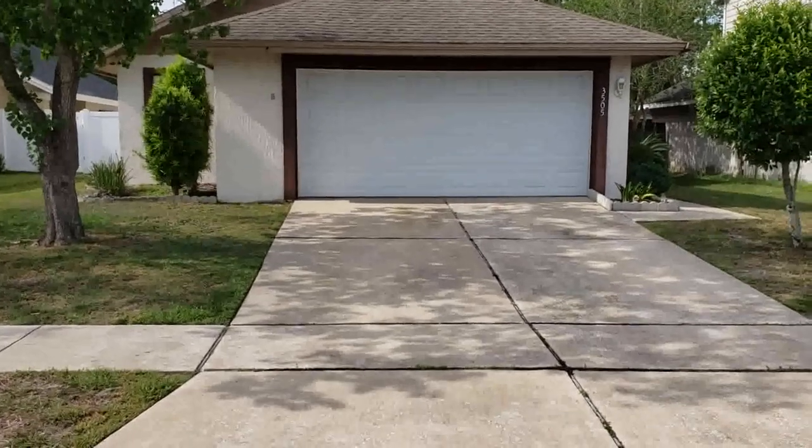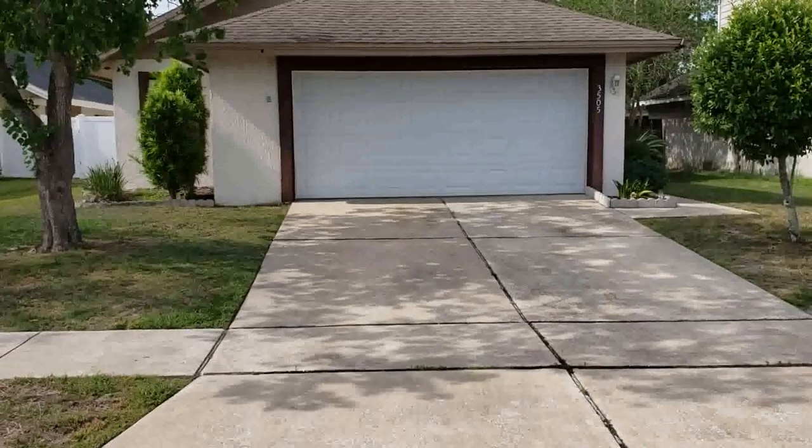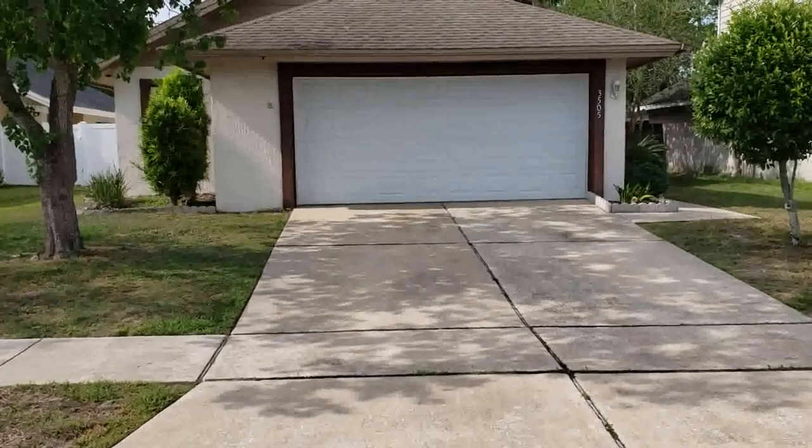We're going to give you a virtual tour of the property so you can just check it out and see what it's like before coming out. It is a great property.